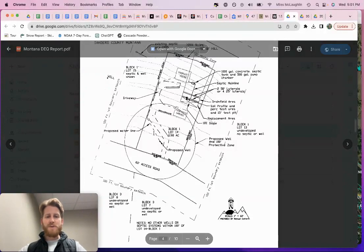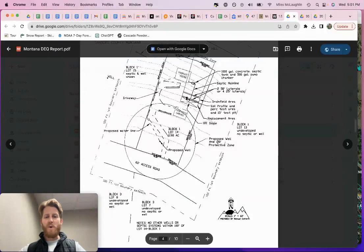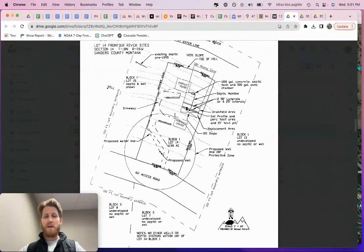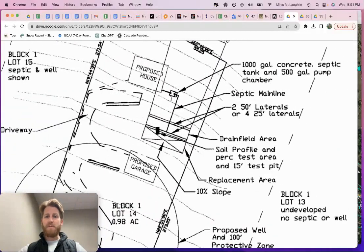This is a proposed water line. You see here, and this is the proposed well, 100-foot protective zone. So you've got your water here, and then you've got your proposed house. Then you can read here, septic tank, 500-gallon pump chamber, septic main line. So you've got your septic system. As I zoom in here, you've got your main line.